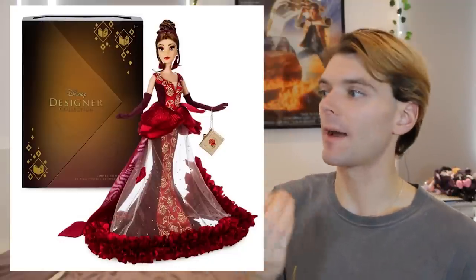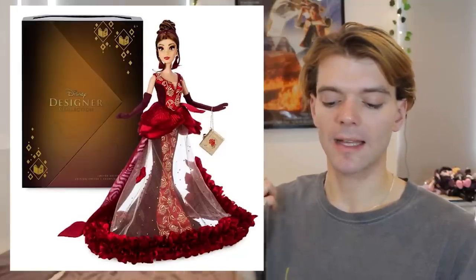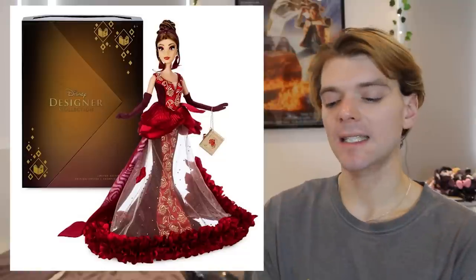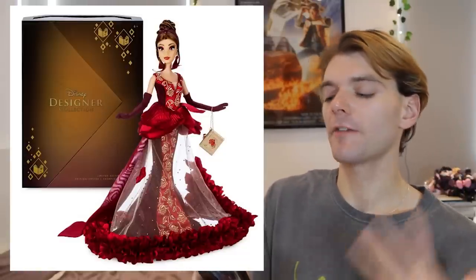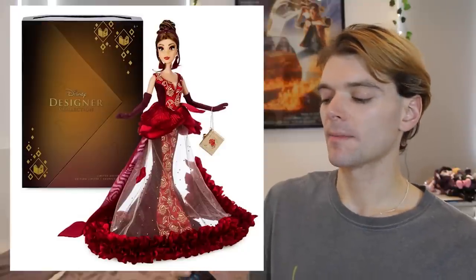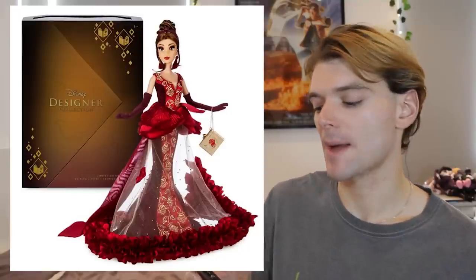Again, we like it when they reference the film in a way that makes sense. And Belle does wear red in the sequel film. I wish she had her traditional hairstyle with some of the hair coming down. I feel like for a lot of these dolls, I wish they had their original hairstyles, because that just makes them a bit more identifiable as the character they're meant to be.